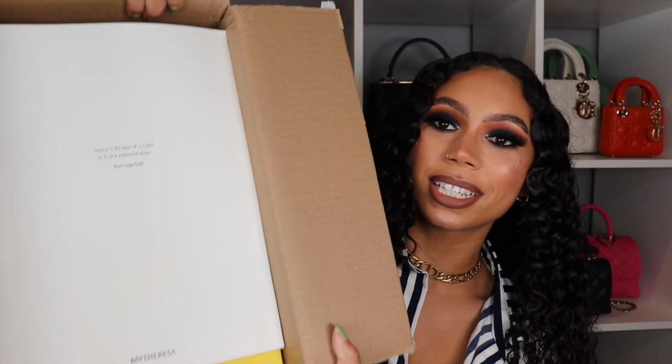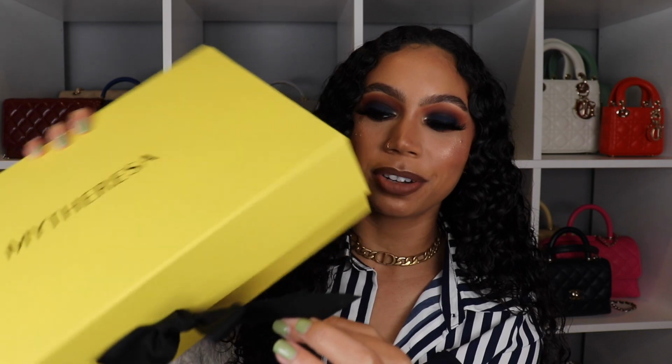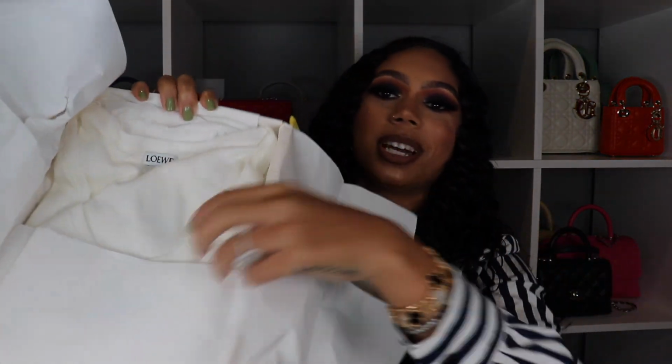This one is from Mytheresa. This is what the inside of the box looks like. Here is the little box. I wonder if you guys can guess what this is. I mean, there's no way. This was not really on my wish list. I had just thought about it a lot of times. So this is my, you can tell what it is already. Hold on. Come on. I'm trying to be cool here.